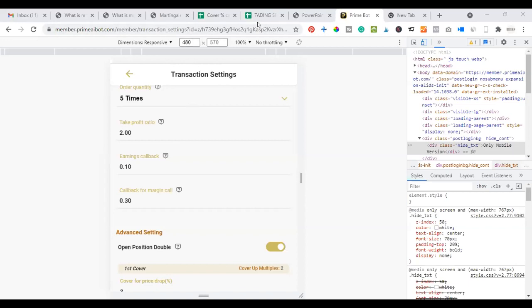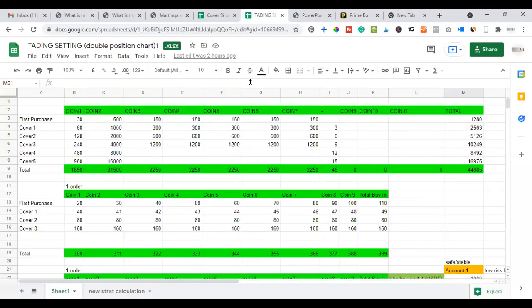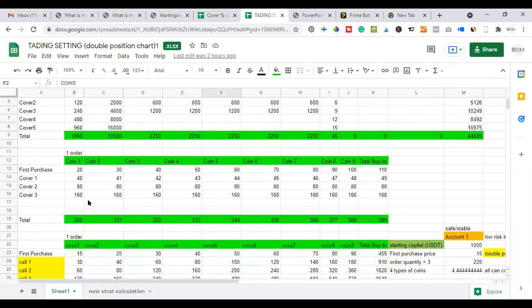All right, this should be a guide for such persons. I think I've said this once. Let's say you want to trade 7 coins. If you can see my chart, you want to trade coins 1, 2, 3, 4, 5 with different prices. Let me come in here.